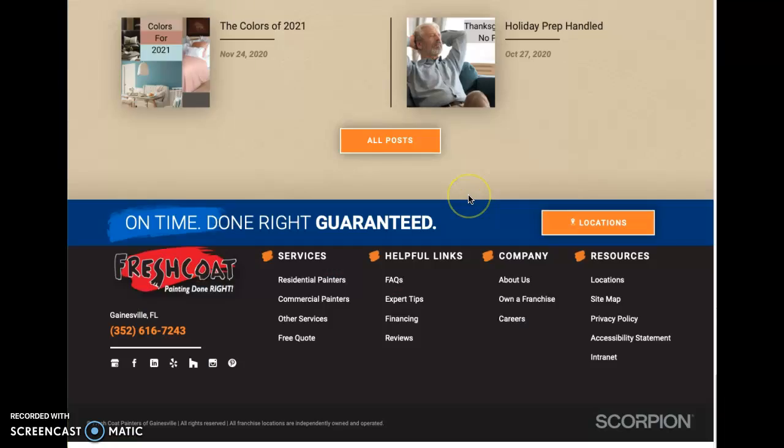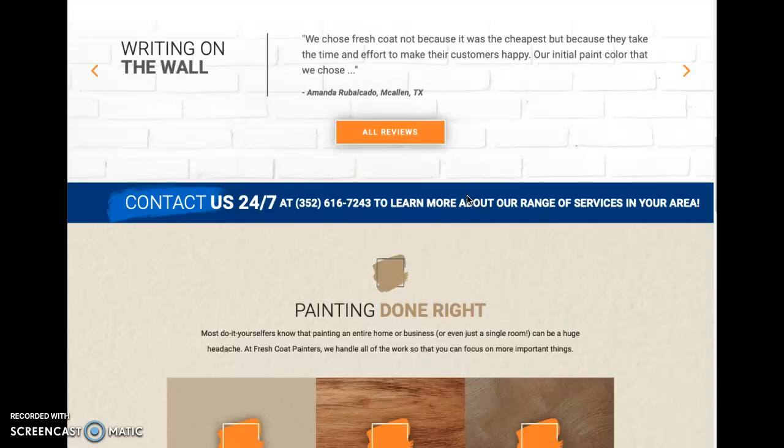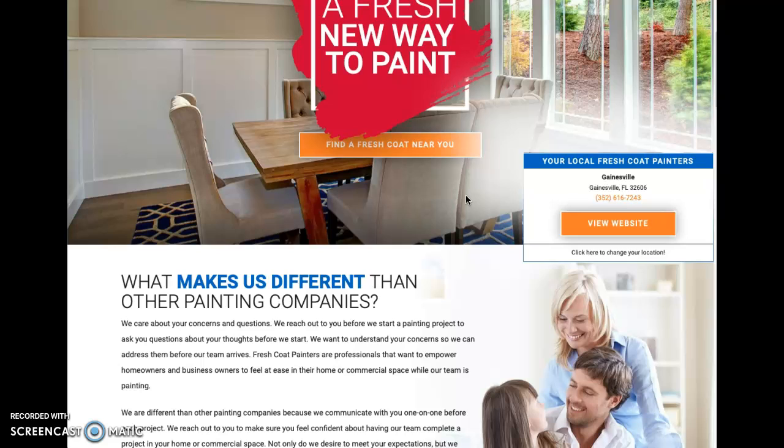Your site looks really great. It could use some more content though. One thing I can tell you about Google is they love to see a lot of content, a minimum of 1,500 words on your homepage, using those keywords about 10 to 15 times ideally.